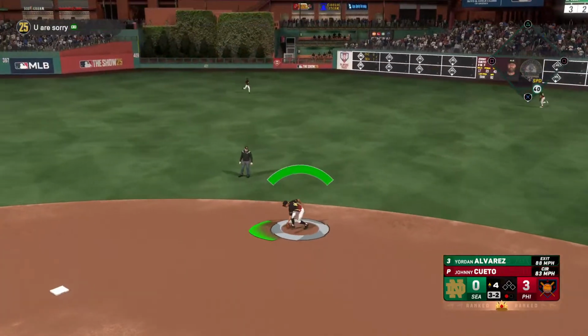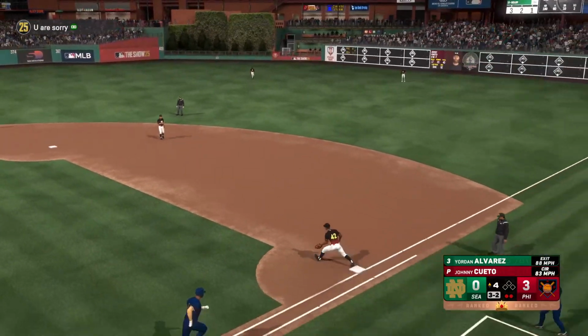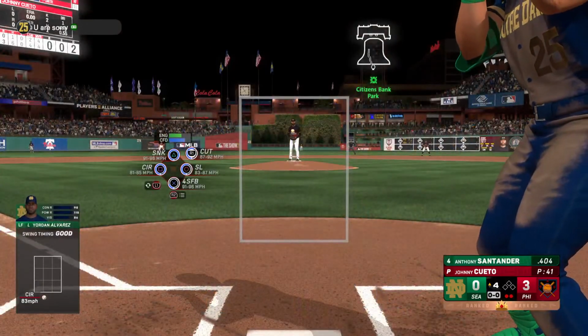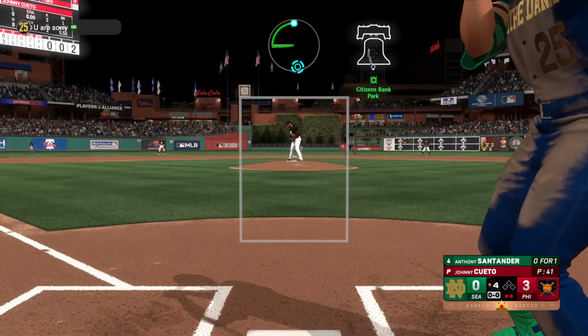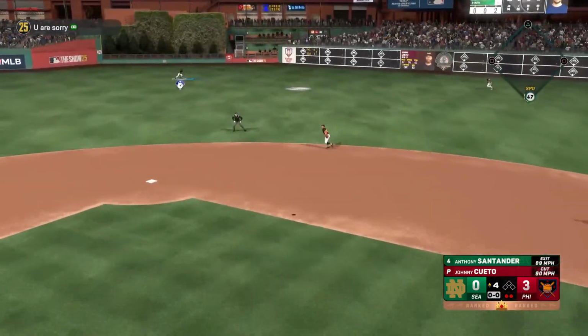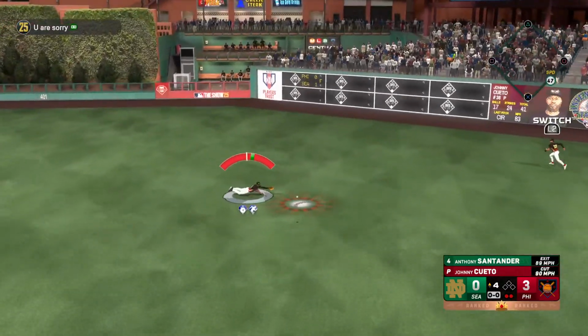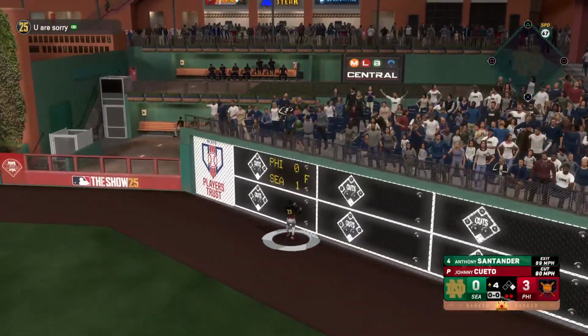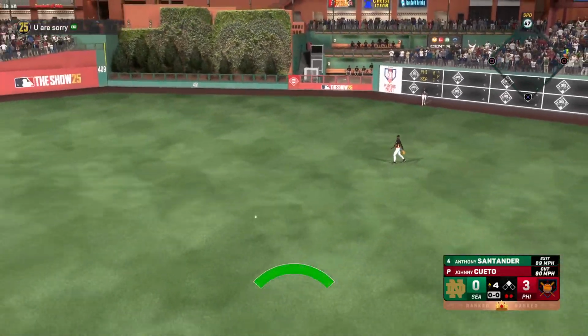On the ground, Doby handles, throws to first. 2 quick outs here in the top of the 4th. 2 outs, bases empty. And now here is Anthony Santander. Now that's smacked to right center. Drops in for a hit, couldn't run it down. And he's got a double.